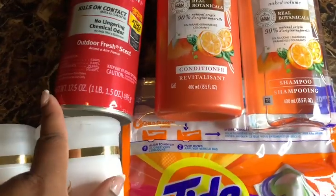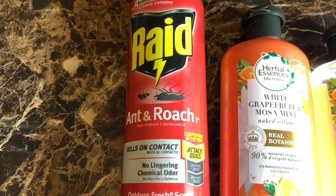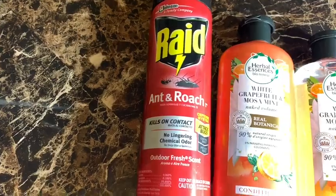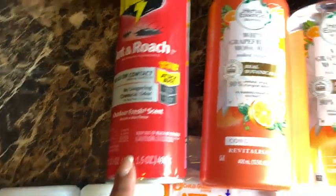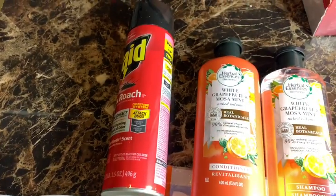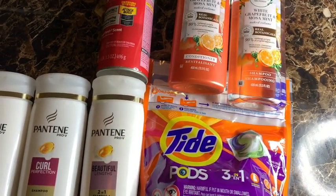And then the Raid. I had to buy some Raid because I'm starting to see little ants in my house. I don't know where they're coming from, but I've been seeing a lot of ants. So the Raid is also included in this deal. So I picked up the Raid, 2 for $12. The Raid was $5.79.